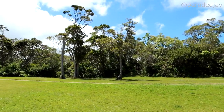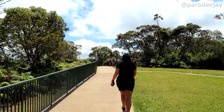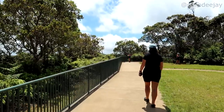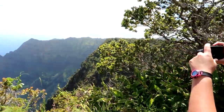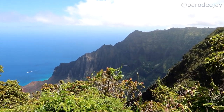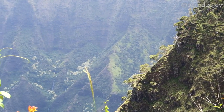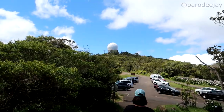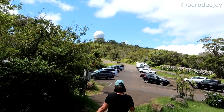Well, there's one more lookout spot here. And I think we have one more up the road, and then we'll just about be at the end of the road. What can we see from down here? Well, a lot more of the rocky mountain ridge there. Not the right side. All right, back to the car. I think we have one more lookout.